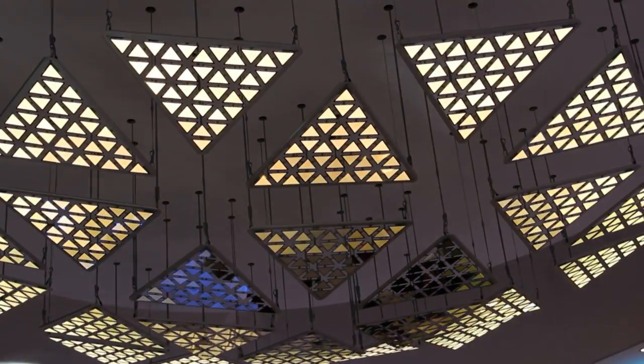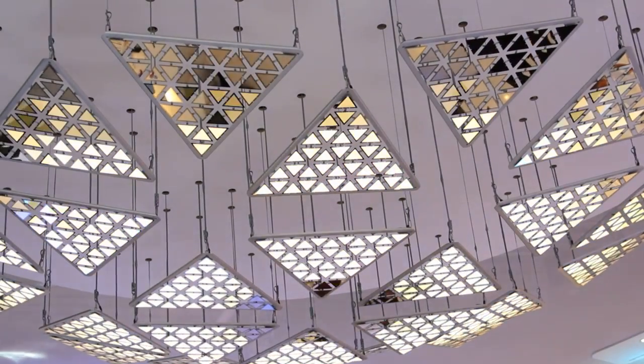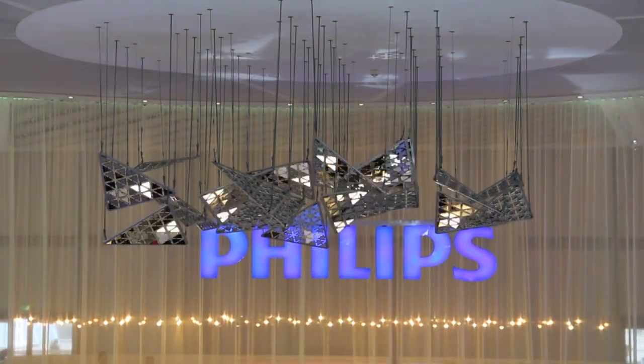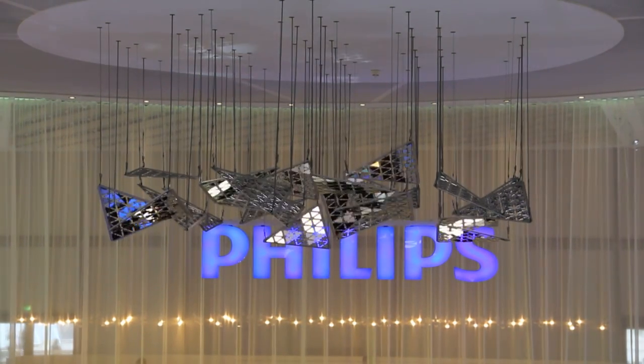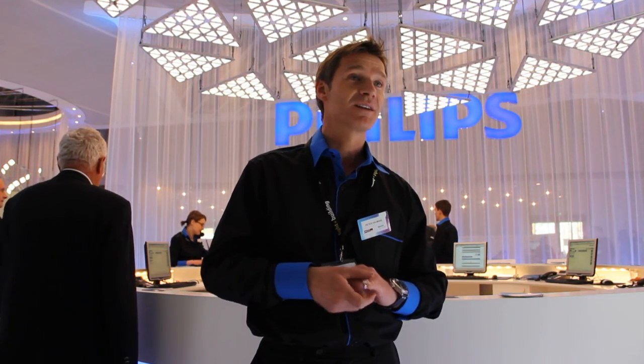I think it's the most photographed and filmed object of the fair, and we believe that OLED is now ready for decorative applications, and also ready for a broader market by introducing a commercially available and affordable OLED panel to the market. So we have high hopes for that.